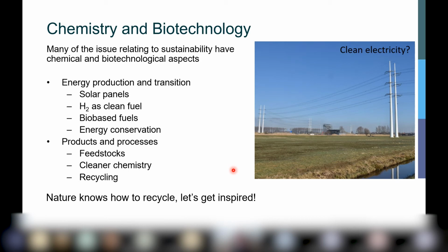Products, we make a lot of stuff, right? We make all kinds of products. We make food, but we also make all kinds of convenience, clothing, electronics, and so on. And all that requires feedstocks. Feedstocks are the stuff that you use to produce something else, something new, right? And often the feedstock, of course, is oil. So fossil oil will need to be replaced. All the plastics are ultimately made of oil, and that needs to be replaced somehow with biodegradable alternatives that can be completely recycled. So that is biotechnology and chemistry.